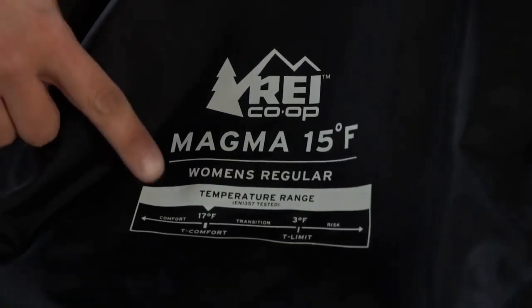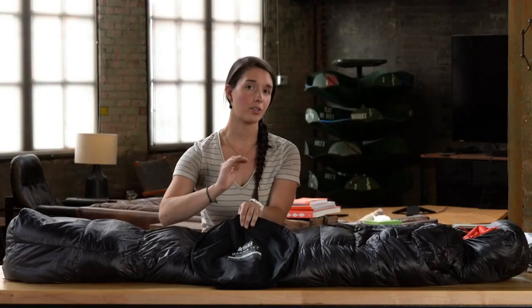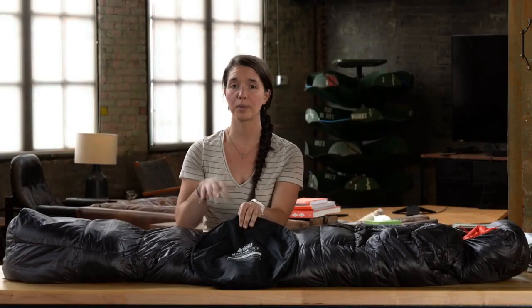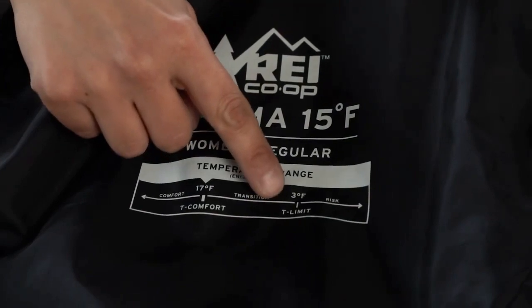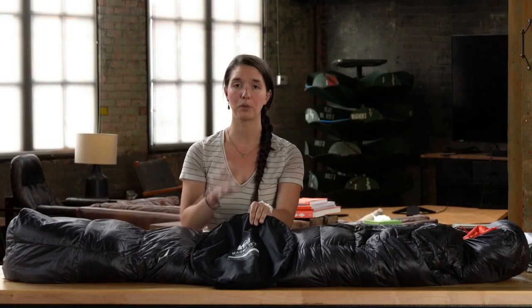After these tests are finished, ISO comes up with two different numbers. The first one, or the higher number, is the ISO comfort rating. This number is the lowest temperature at which the average cold sleeper will be comfortable in the bag. The second number, or the lower number, is the lowest temperature at which the average warm sleeper will be comfortable in the bag. You'll often see these referred to as the women's temperature rating for the warmer temperature and the men's temperature rating for the colder temperature. This is just because women in general will sleep colder than men.